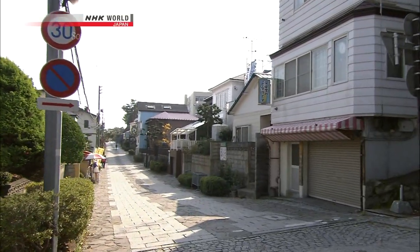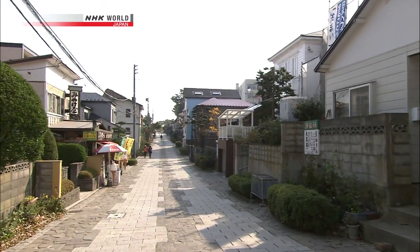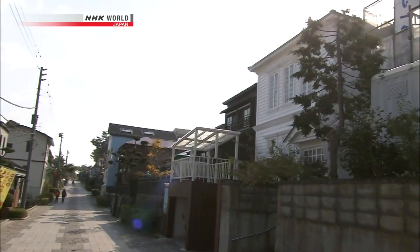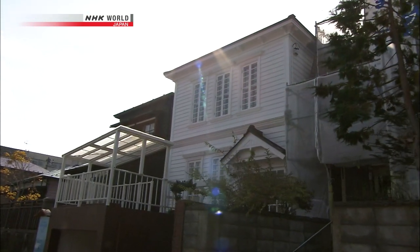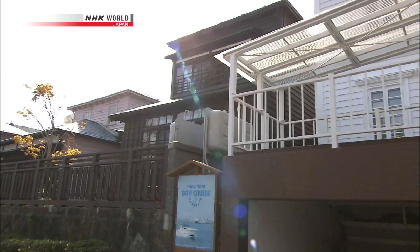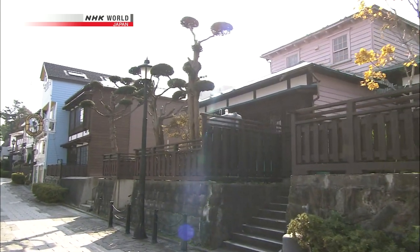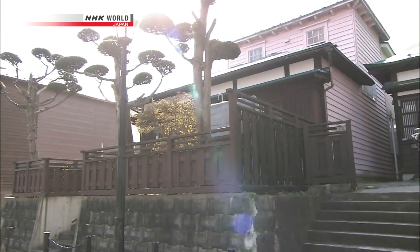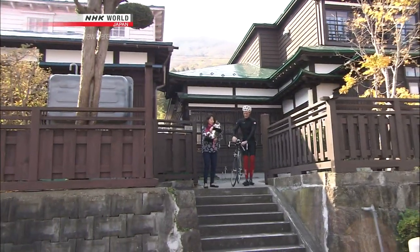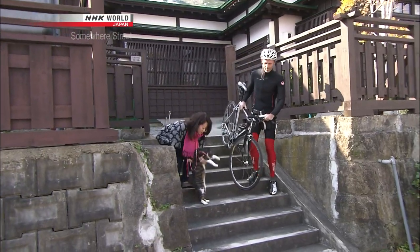The flagstones continue. The street just keeps going straight all the way to the vanishing point. This looks like a residential area. This Western-style house on the right is pure white. The next house over seems purely Japanese. But then, there's a pink one that looks Western on top and Japanese below. Do these folks live here? They seem like a married couple.